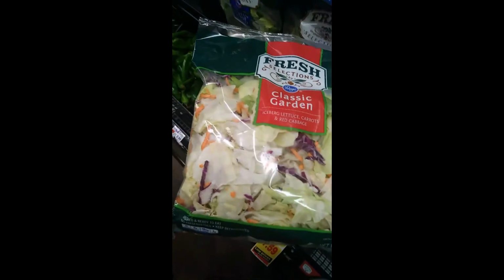The cheapest one here is going to be $1.59, and that's actually on sale, usually about $2. So definitely also the dollar store as well.